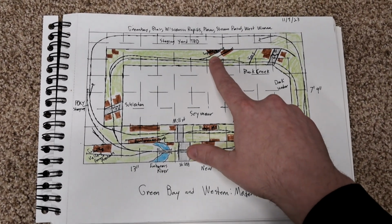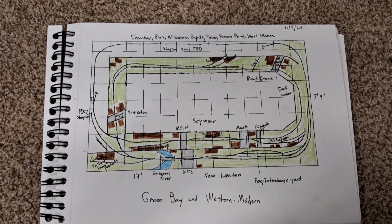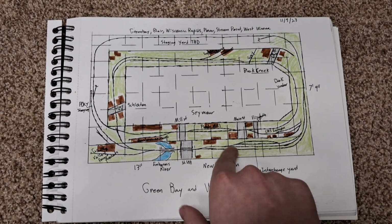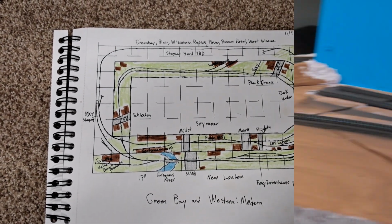And then this is Sapoteau cheese, which I will explain a little bit more when I get back to the layout. Yeah, Black Creek's fairly simple. Most of these towns are small towns in real life, they're not very large. New London would be the largest. But yeah, so let's go look at Black Creek in real life.